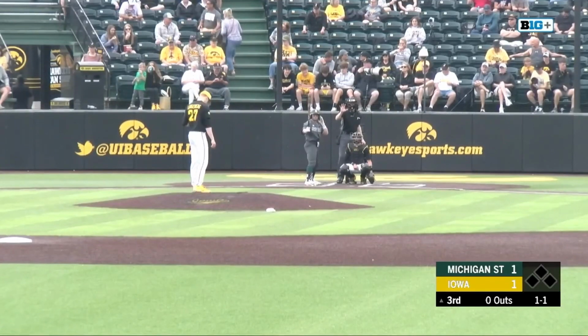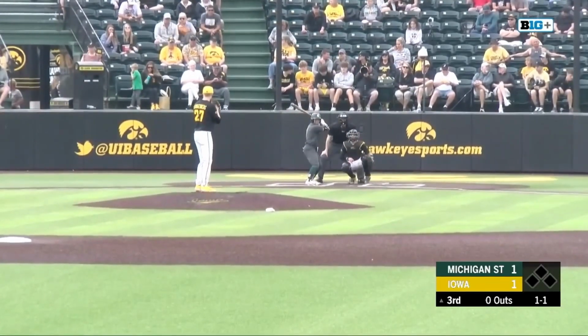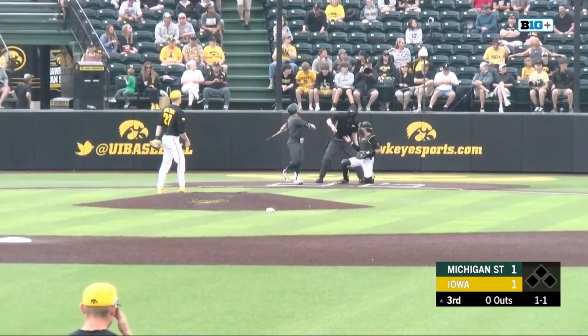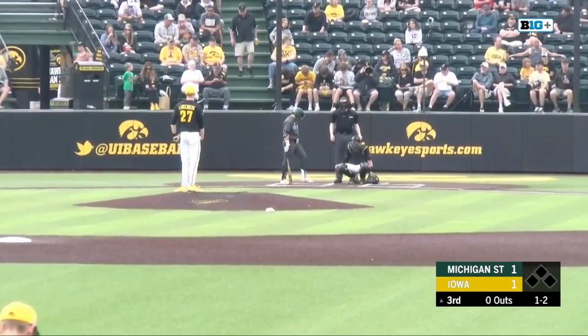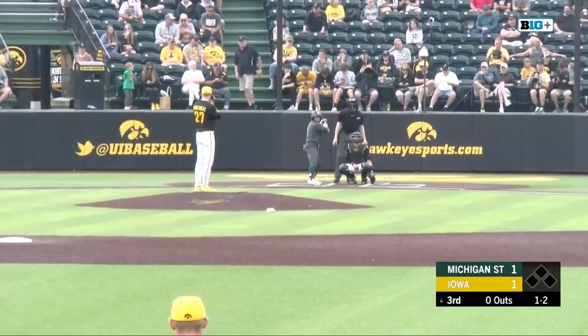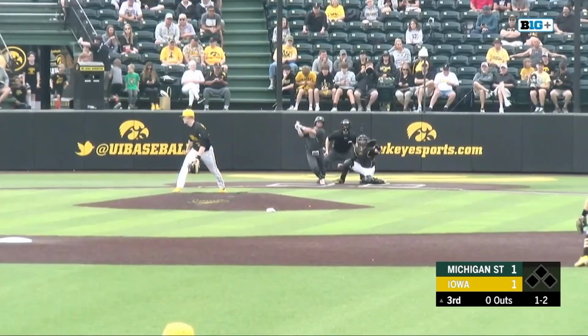What have you seen from Ty the first time through? He's done a good job throwing some strikes and really kind of commanded the zone. One hit foul in the air to the left side. It's 1-2. What he probably learned the first time through was, if I just try to get ahead without throwing a good pitch, they're going to hit it. They're going to be aggressive and go get it. So, got to be selective with the location.